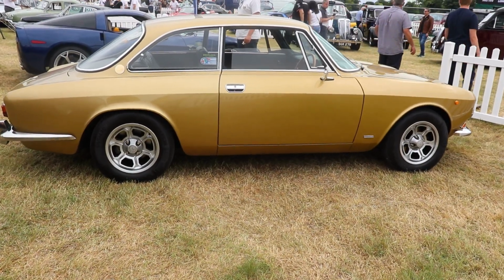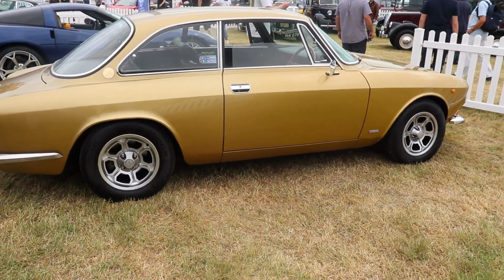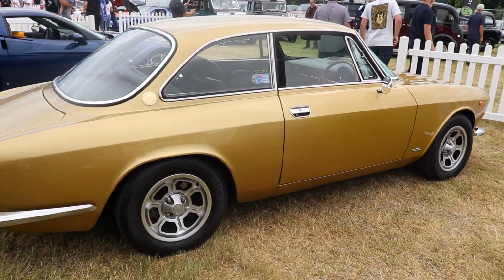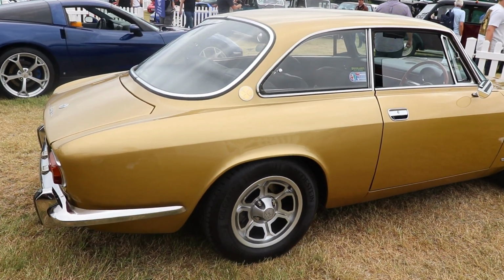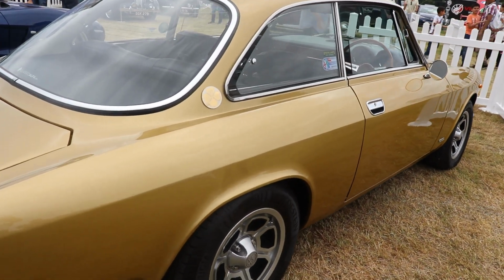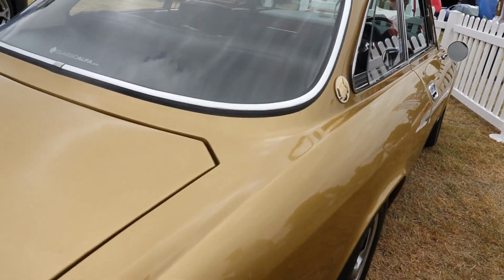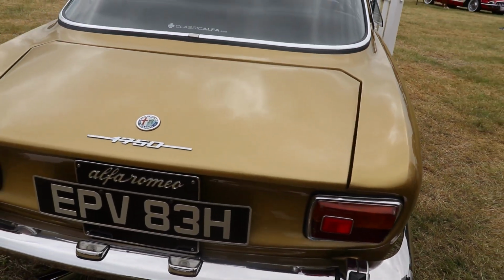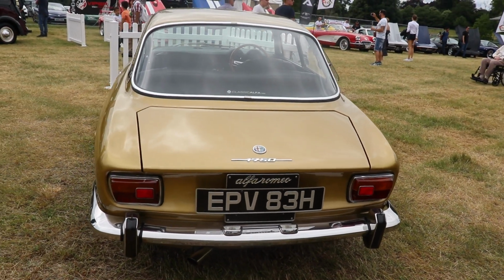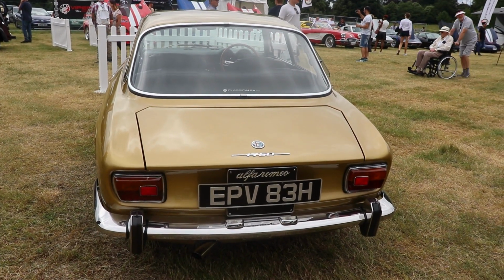1750 GT Veloce cars were fitted with 165/14 tires, Pirelli or Michelin. The early 1600 was with 155/15, so for the more powerful GTV model, wider tires. Also, the chassis was improved from the 1600 model, the suspension as well, the brakes, so in the end it was a much better car than the predecessor 1600 GTV.